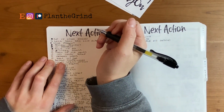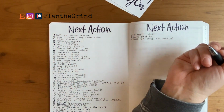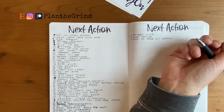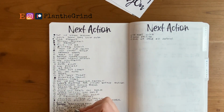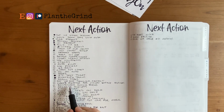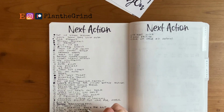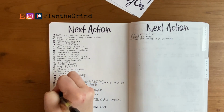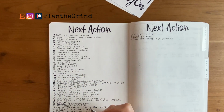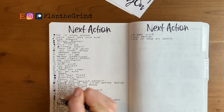So here's my next actions list from last month. A next action for me is just a to-do that's work-related, even though sometimes I'll throw a personal thing in there. But anyway, it's all the things that I have to do. In my mind, next actions are work-related to-dos, and then a to-do is a personal to-do. I don't know why I think like that. It's just the way I do. So that's how I went with it, people.